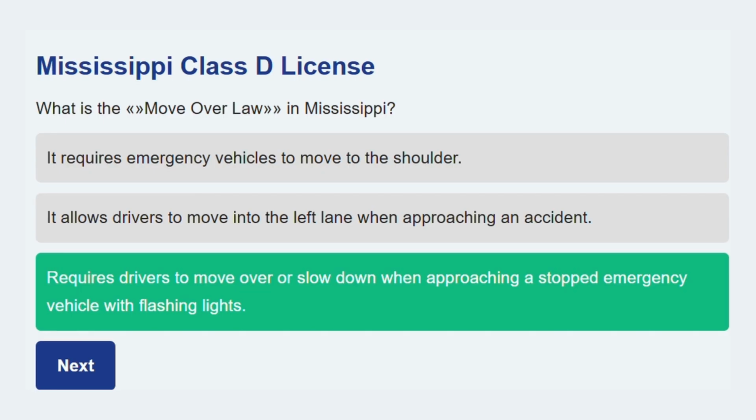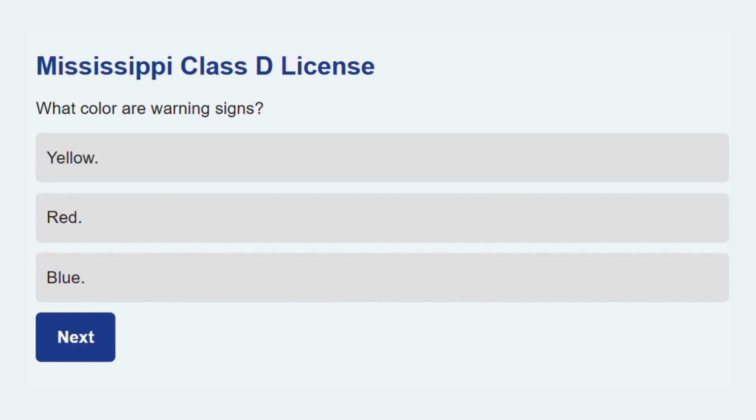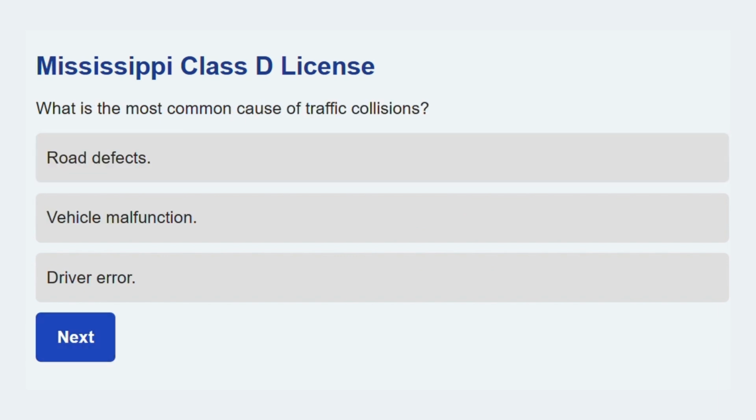What's next? What is the move over law in Mississippi? Requires drivers to move over or slow down when approaching a stopped emergency vehicle with flashing lights. This protects emergency personnel on the roadside.